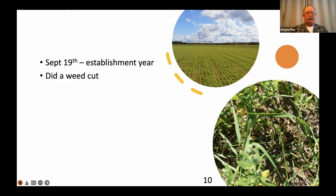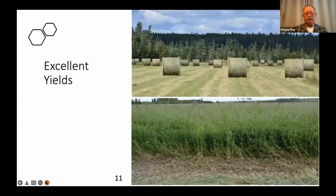In the establishment year, we did a weed cut because pigweeds and a couple of other weeds came up in there, so we clipped it all off. In the bottom circle in that slide, it shows little alfalfa plants coming up underneath. By the next year, all the pigweeds and other weeds were mostly gone, and the alfalfa was doing quite well. We had some pretty good yields.